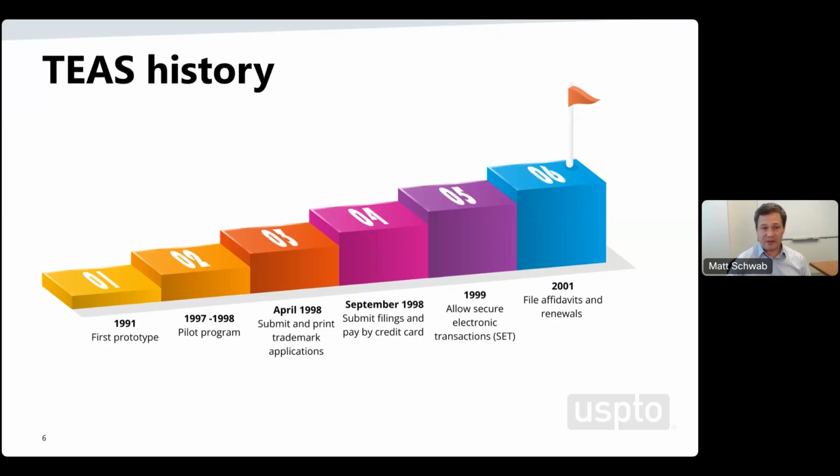Finally, by 1997 and 1998, they began taking applications through the prototype. So during that pilot project that went for approximately a year, TEAS accepted 228 actual applications as of the end of the pilot in August of 1998. For your reference, that is about the number of applications that we will receive during this webinar. It was fully operational by 1998, and in April rolled out to the public.